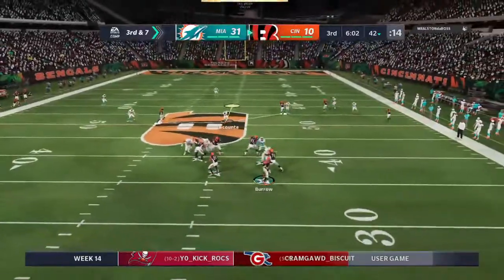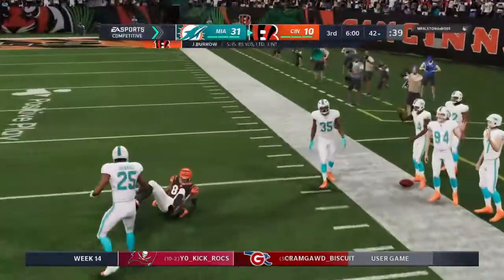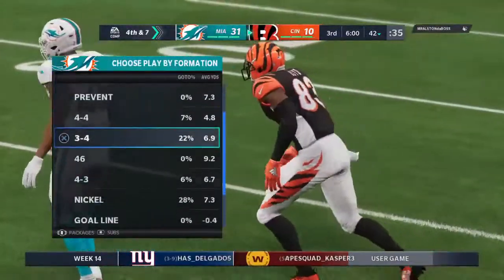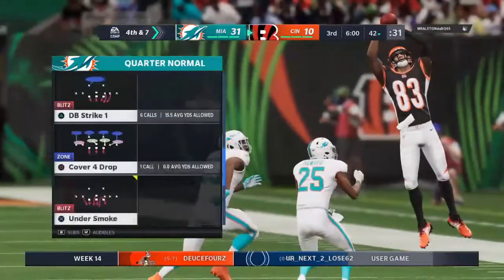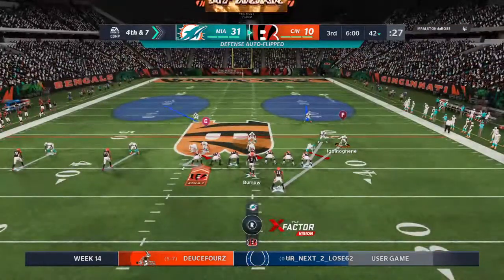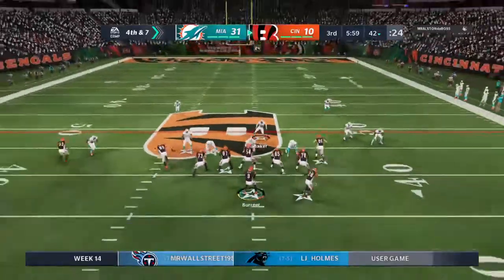Off the play fake, here's Burrow. And the throw there going to be incomplete. He's had trouble finding open receivers all game, CD, and that's because really there hasn't been many. This defense has been all over them. Yeah, they're one of the better defenses in the league, and every time I talk to someone around the NFL, they all say the exact same thing. They're so fundamentally sound, it's hard to execute against them.